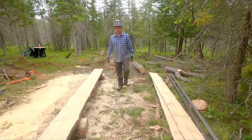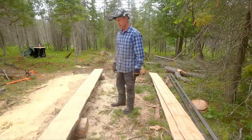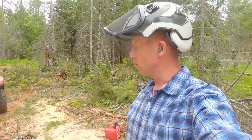You know, this hand planer, you guys know I use it all the time when I'm doing this kind of stuff, but it's become an indispensable tool for chainsaw milling. I don't know if you remember, but I think it was last summer, maybe, I bent the bar on the chainsaw, and I still don't know how.